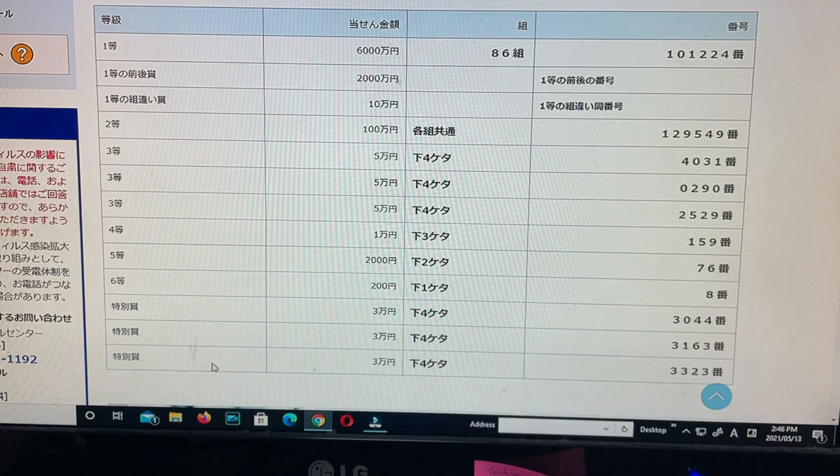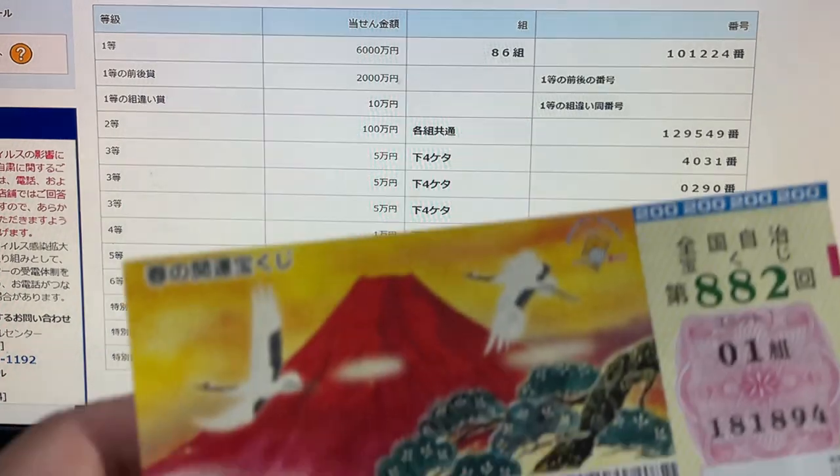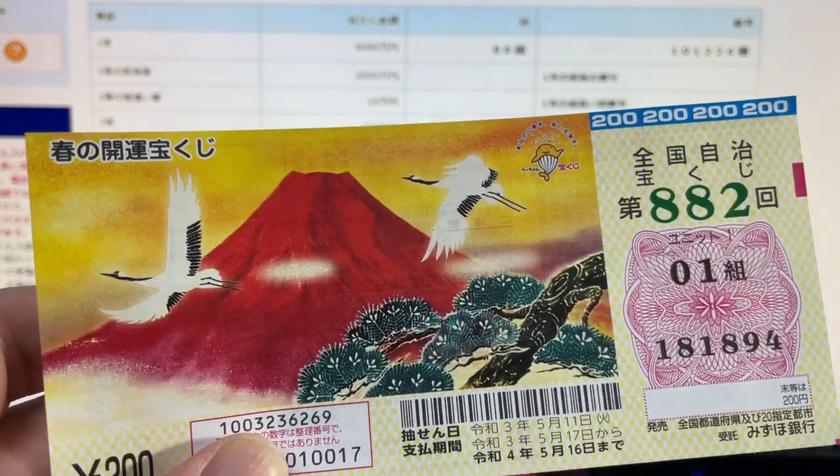And to win the third bonus prize again, 3,000,000 yen, this Japanese means that the last four numbers of your ticket is 3323. I have 1894. I have lost. And that's how to check your ticket.